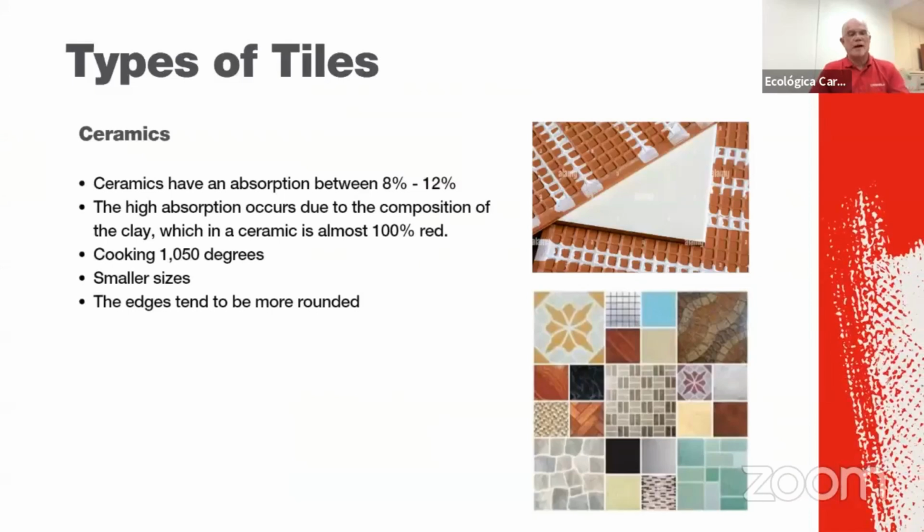So let's talk about the tiles. What types of tiles are out there? There are ceramics. Ceramics have an absorption of about 8 to 12 percent, so they're called high absorption products, because they're composed of clay, and they come in smaller sizes, and they also have a rounded edge most of the time.